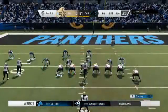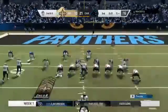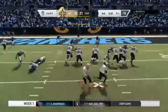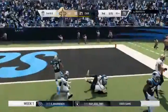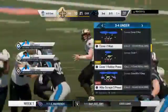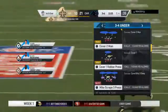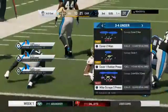So 2nd and 8 here after the pass play for 2 yards on 1st down. A 10th carry for Kamara. And he can't quite get there. Tackled down at the 1. 11 yards there. 1st down. 1-yard line. 1st and goal at the 1-yard line.